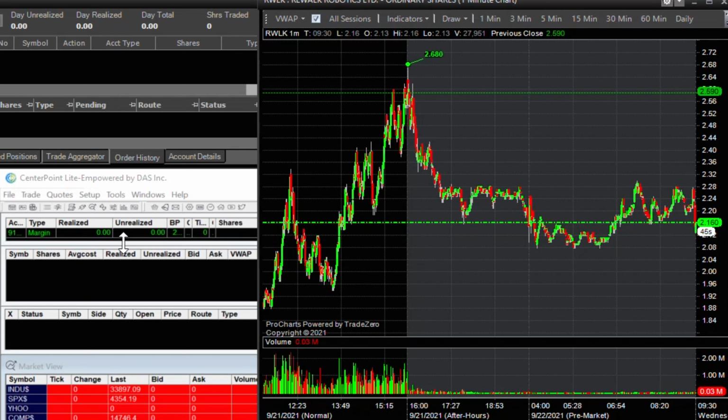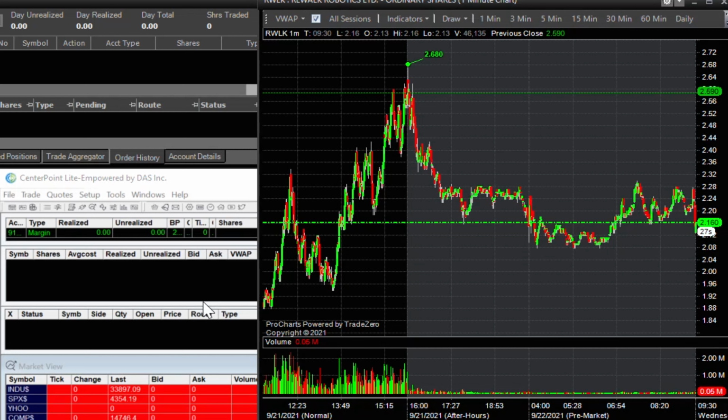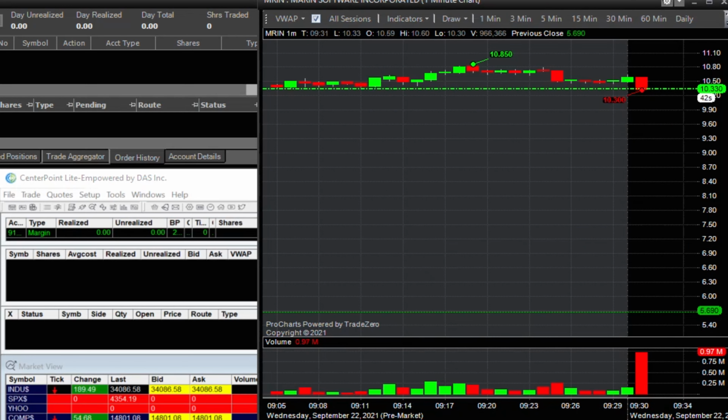So this is my TradeZero account, and as you can see, my day realized and unrealized, and this is my Centerpoint account. So these are two of my accounts. You're gonna see how my positions change over the course of the day. The unrealized positions are in the top left corner, and on the bottom you'll see how they change and how much money I'm up and down.